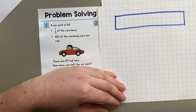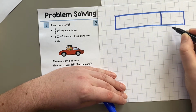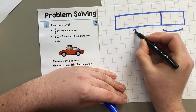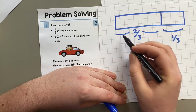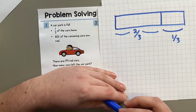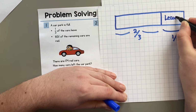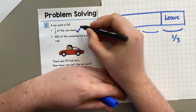That's fine. It tells me that a third of the cars leave. So a third is about there. So therefore, this bit here is a third. This part here is 2/3. So the whole is 3/3 of just one car park that I've got there. I know a third of the cars leave, so I'm going to write leave here to remind me. And then there you go, that's that first bit done.